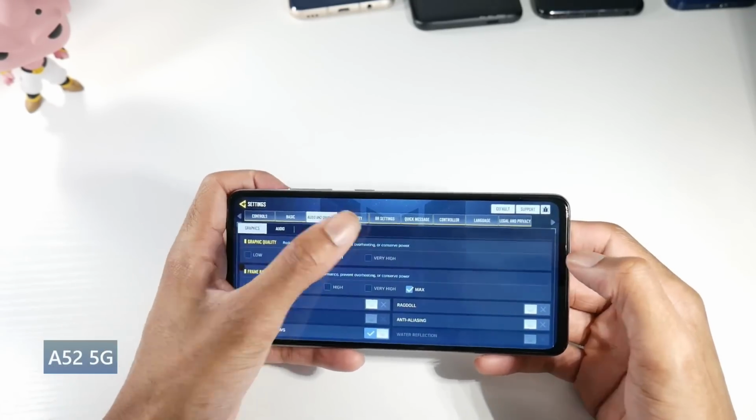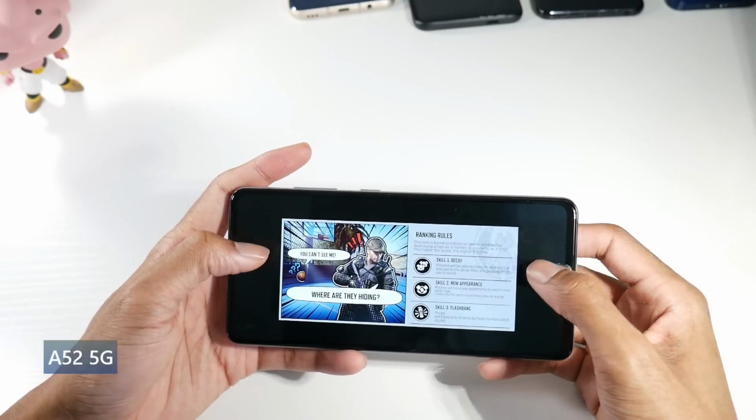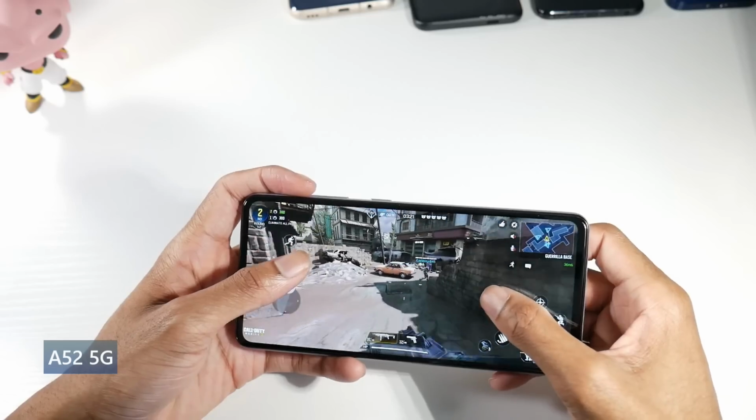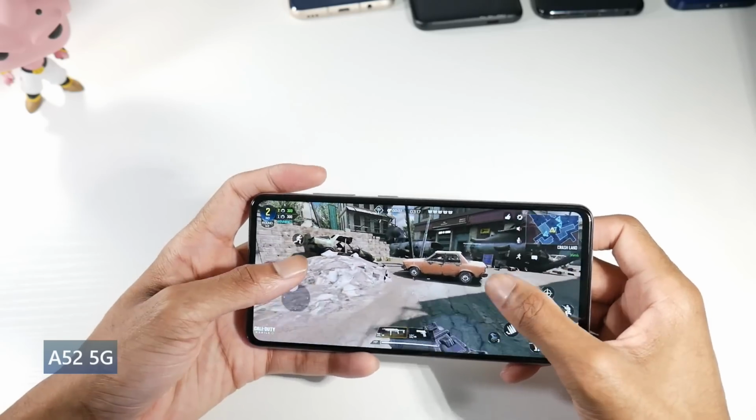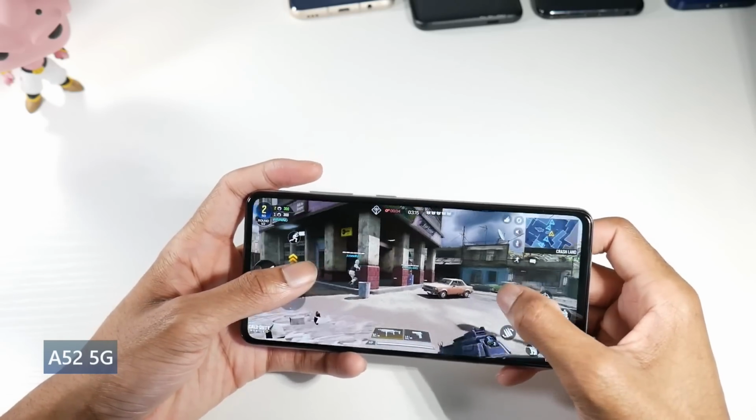Also, you have micro SD card support, 128 gigs of internal storage, and 6 gigs of RAM. Stereo speakers sound really great. It's packed with NFC. Fingerprint scanner under the display, very fast on here as well too.